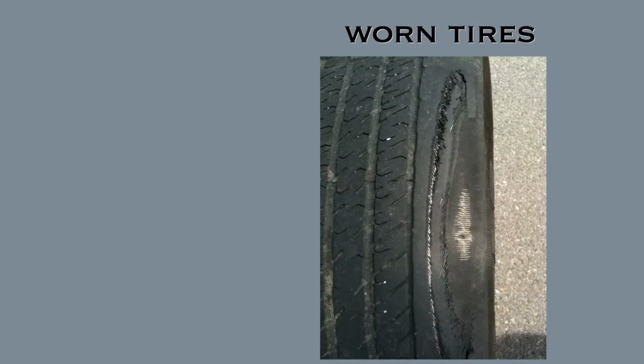So here's an example of a bad tire. This tire is totally worn. I believe this is to the inside and not the outside. So it went right down to the steel belts. This would be a cause of a blowout.